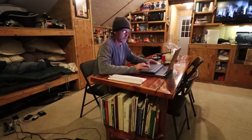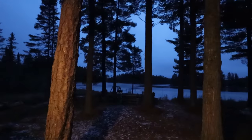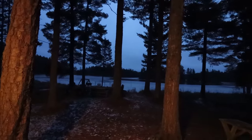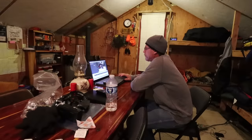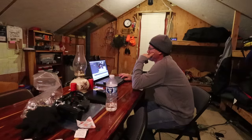Okay, let's see if I can get some work done. Well, I made it up to the tent, brought the diesel heater up here with me. 28 degrees outside, 23 degrees inside.